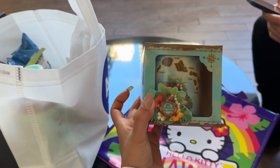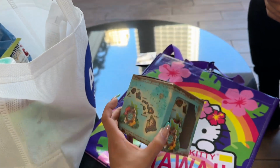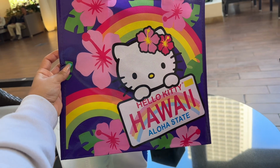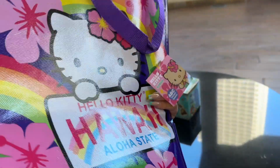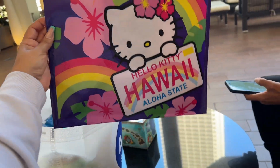So I spent $200, so I got to get two items. So I got this mug, and then I got this beautiful Hello Kitty bag. Look at how cute this is. Hello Kitty Hawaii Aloha State with all the pretty flowers and the rainbow and Hello Kitty. I'm so in love with it. Another reason I love the ABC store.